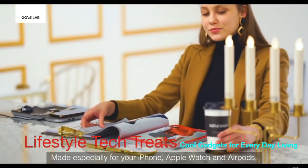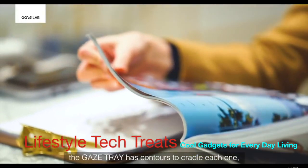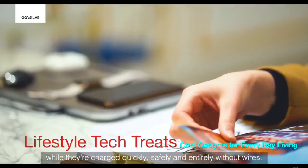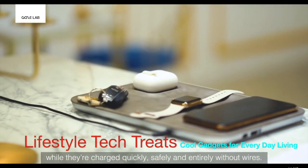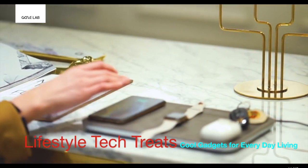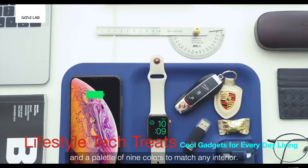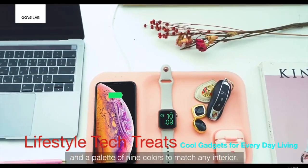Made especially for your iPhone, Apple Watch, and AirPods, the Gaze Tray has contours to cradle each one while they're charged quickly, safely, and entirely without wires, and two standard USB ports to keep your options open. The Gaze Tray comes in three luxurious finishes and a palette of 9 colors to match any interior.